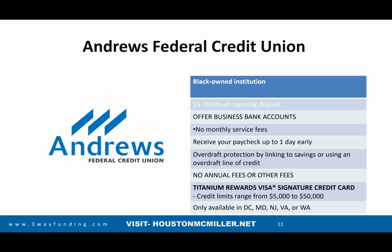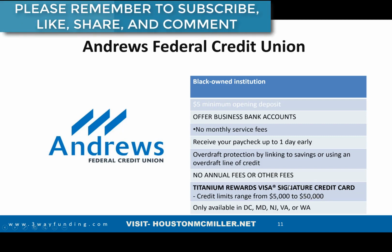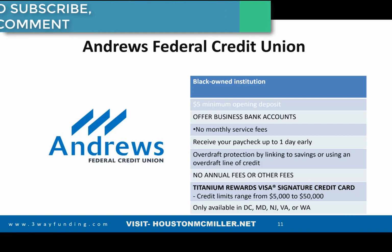But another reason I want you all to pay attention to this here, the Titanium Rewards Visa Signature Card. That credit card goes from 5,000 up to 50,000. And you do not have to have perfect credit. Your credit score averaging is about a 680, okay? 670, 680 to get this credit card, but it starts at 5,000. That's the reason in my videos I tell you guys, go for a Visa signature credit card, usually with the credit unions, because those credit cards start at about $50,000. That's why that's so important, okay?